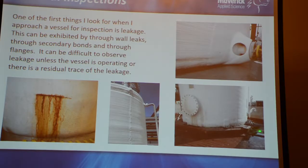This is a sulfuric acid tank. No obvious leaks, but there's no foundation left. Sulfuric acid eats concrete, so that's a pretty good indication that something's going on in that tank.